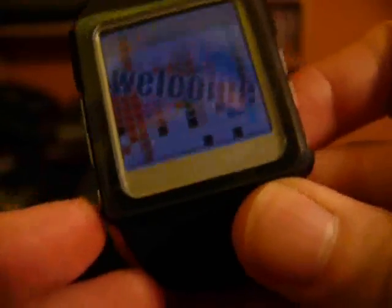Okay then, the last thing I'm going to show you today is this watch. It doesn't look like anything special initially, but it's a lot more than just a watch. If I can get it to turn on, it is kind of fiddly.